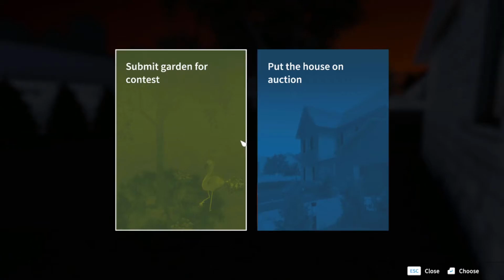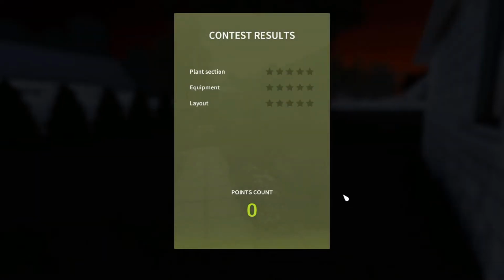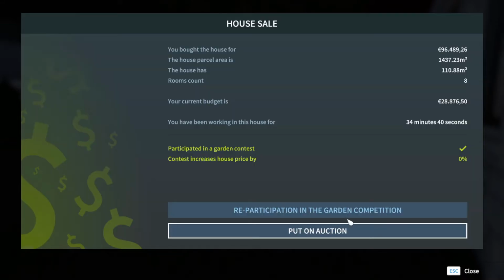Only a couple. This is because I want to do a garden contest. Because I don't actually know what this is. English, it's a free wall layout, sure. Points, layout. Oh, 45. Yay, a lot of plants, mown grass. And a new personal record. Harvest price increased by 0%. So I need to have more equipment and plant sections. Well, I honestly don't care.